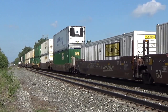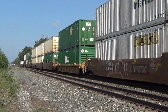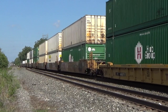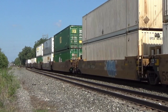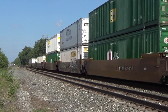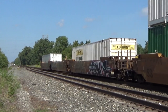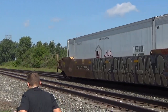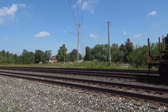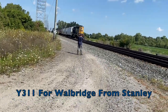NS-28M. It was quite short today, so that's the reason why we missed him at Holland, Ohio, which is milepost 297. Okay, so that's the milepost marker, and Vickers is at 285. So we were almost 12 miles away, but still, we missed him.